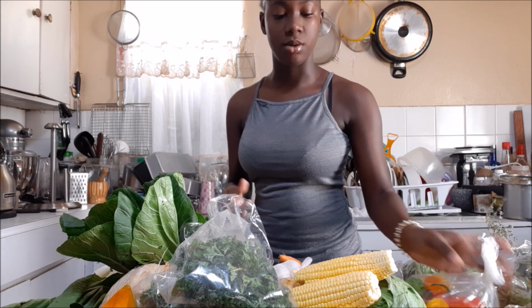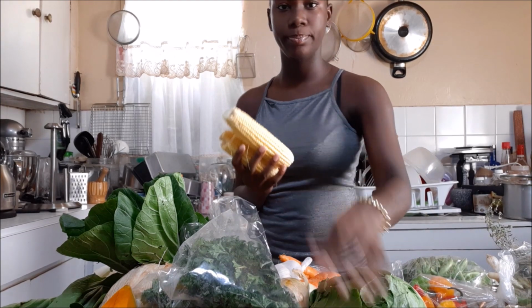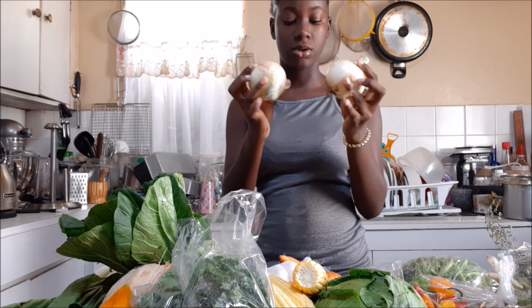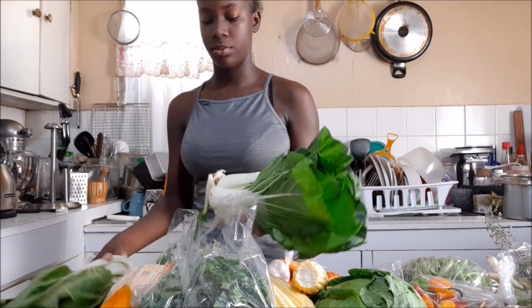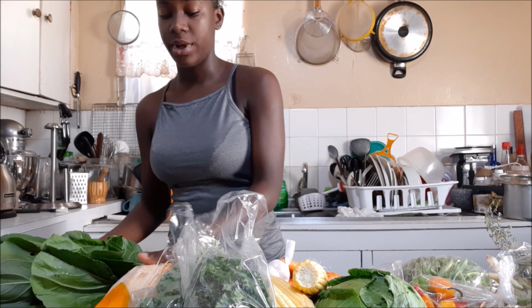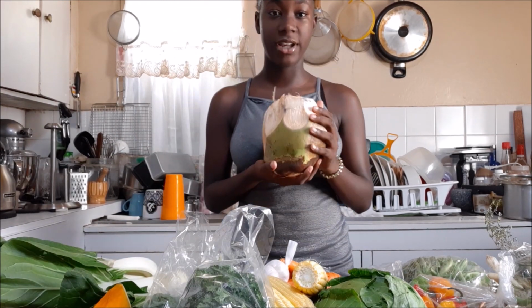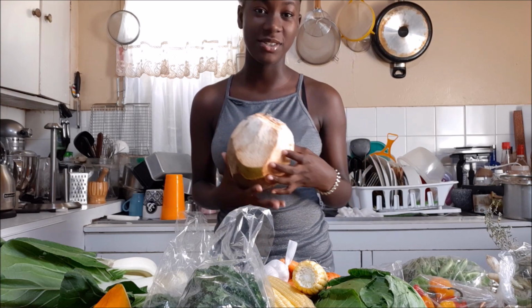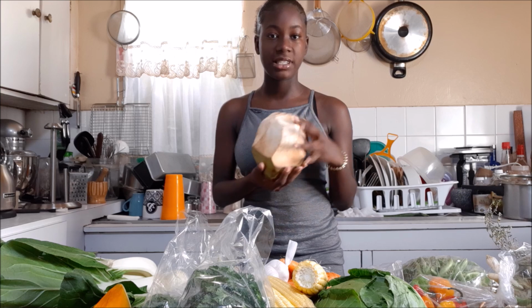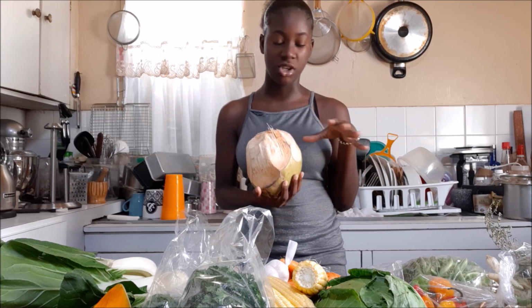We got some local sweet corn. We got 3 of them. Some local onions. We have a pack of garlic here. We have some pak choy. We have a jelly right here. The water, I drank the water outside already. My dad just cut out the top and I just drank the water outside. This is how they give it to you at the market. They take off the sides so you can just drink it when you're ready.